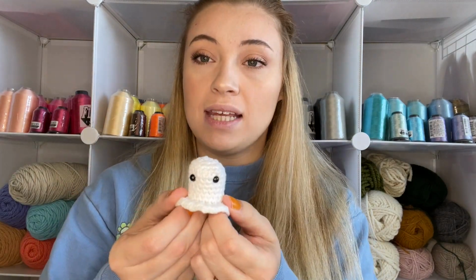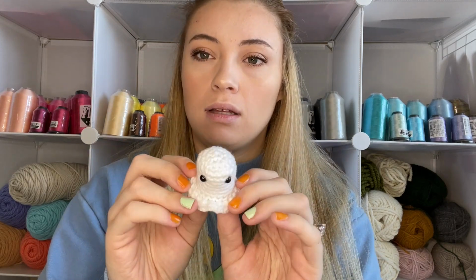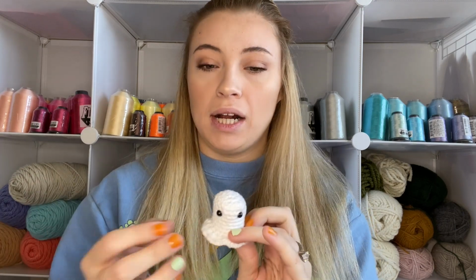The last amigurumi thing that I have is this little ghost guy. This was actually the first thing that I ever freehanded myself, so I could have made his little body a little bit more squiggly, but I was just learning what to do, and this was just some scrap white yarn that I had. But I gave him little eyes.